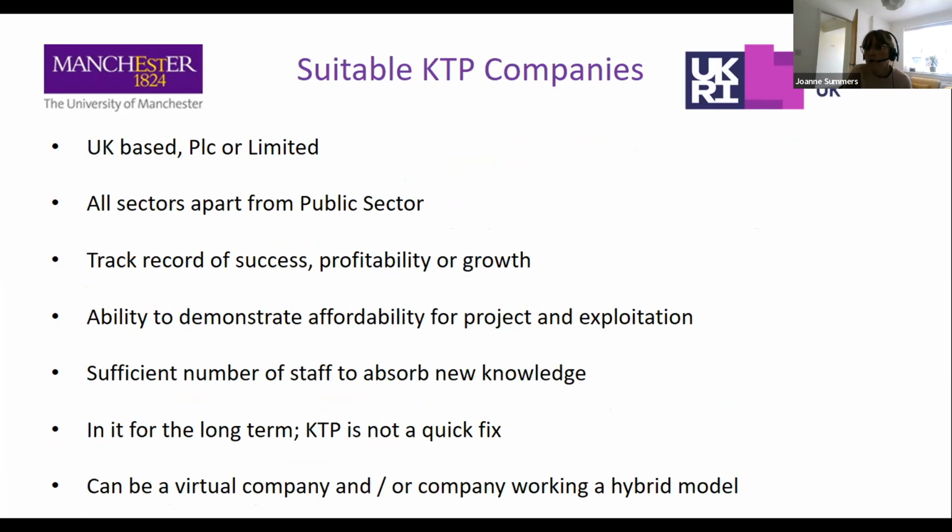So who can apply? What are the suitable companies for a KTP? It can be any UK-based company, PLC or limited, of any size really, as long as they've got enough resource and capability to embed the new knowledge within the business. Typically we would be looking for a business to have at least 3 full-time employed staff. Unfortunately, we can't work with the public sector through KTP, but we can work with not-for-profit and charities.